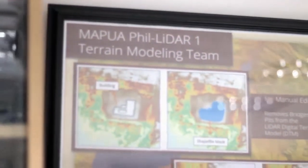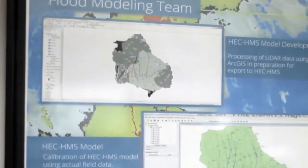The Mapua Phil-Lidar 1 project is divided into 3 components: the terrain modeling component, the flood modeling component, and the field acquisition and validation component. Before I discuss the different tasks of the terrain modeling component, let me first give you an overview on the type of data we are processing.